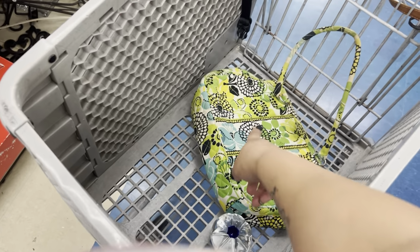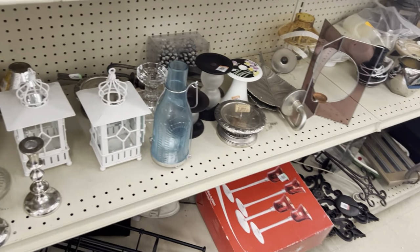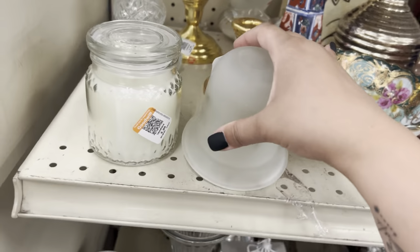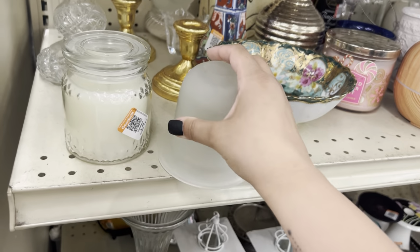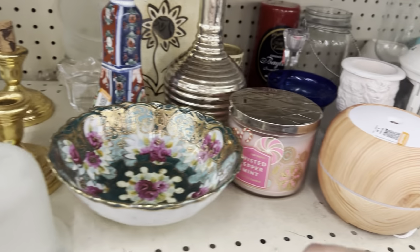I might end up leaving that Vera Bradley bag, you guys, because I noticed some tears on the side, so I'm a little no about that. Oh, I thought that was a fairy lamp. Nope, it is not. Let's see what else.